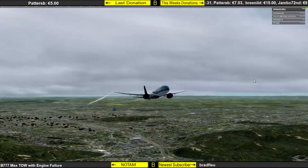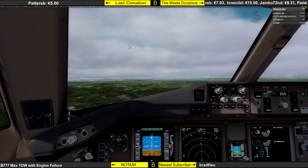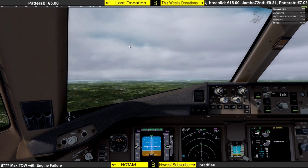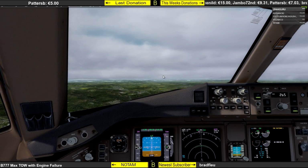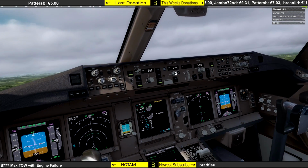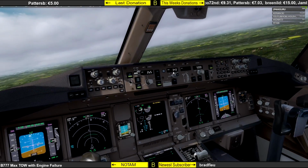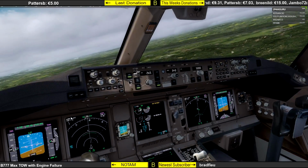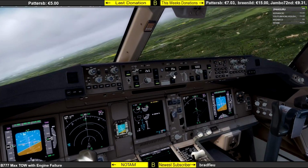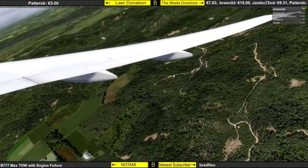Yeah, Brenold, but it can be even lower, Brenold. I don't know why that magenta line was moving around. Probably just a little bit of a glitch for the simulator. So we're going to concentrate on flying just for now. So yeah, pretty low.